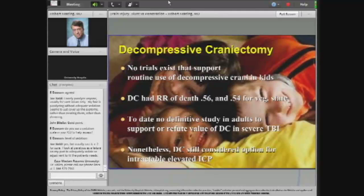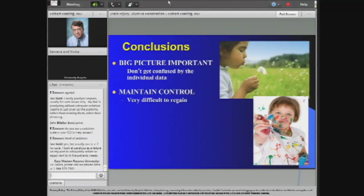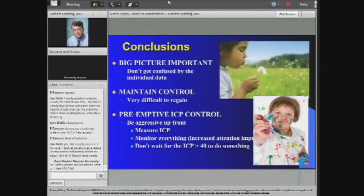So to conclude, don't get confused by the individual data. It's really the whole picture that matters. You need to maintain control from the beginning. Once the patient loses the ability to keep those numbers and the data in check, it's hard to get that back. You need to be preemptive when it comes to intracranial pressure. Obviously, you need to measure to know what you're doing. You certainly need to be aggressive up front and watching everything to the best of your ability.